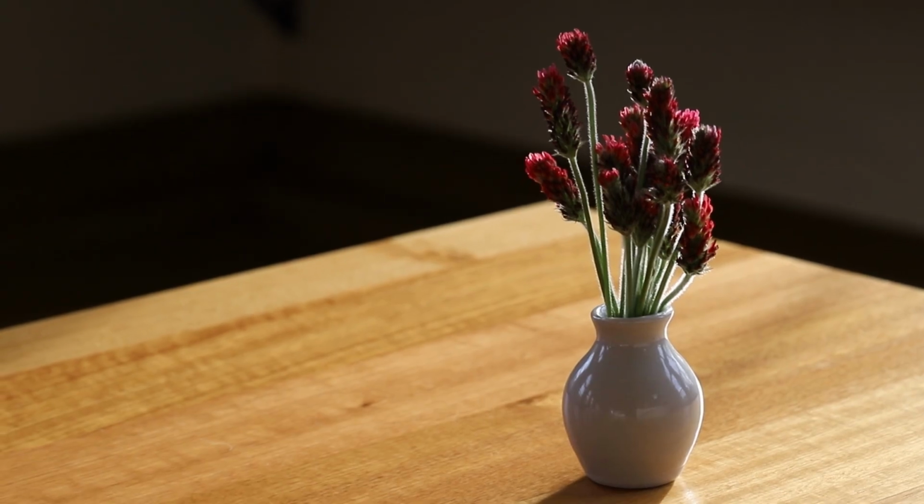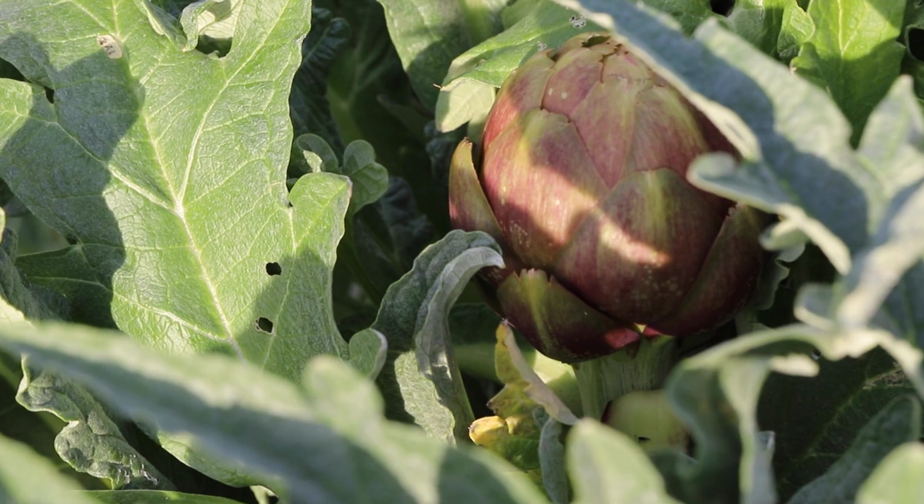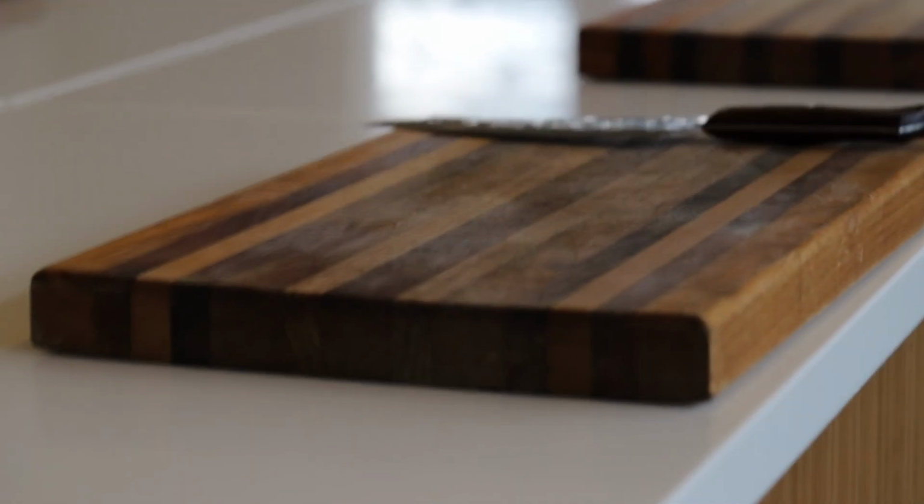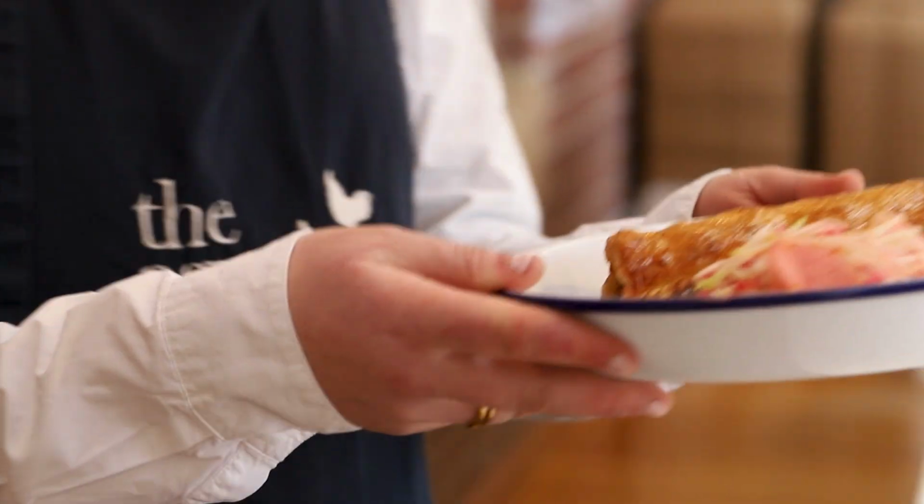The Agrarian Kitchen is at its centre a garden, which then supplies ingredients for a restaurant, for a cooking school and a much more casual kiosk. The Agrarian Kitchen has always at its heart been about sustainability, coming from the garden first and foremost and wanting to utilise as much of that produce as possible.